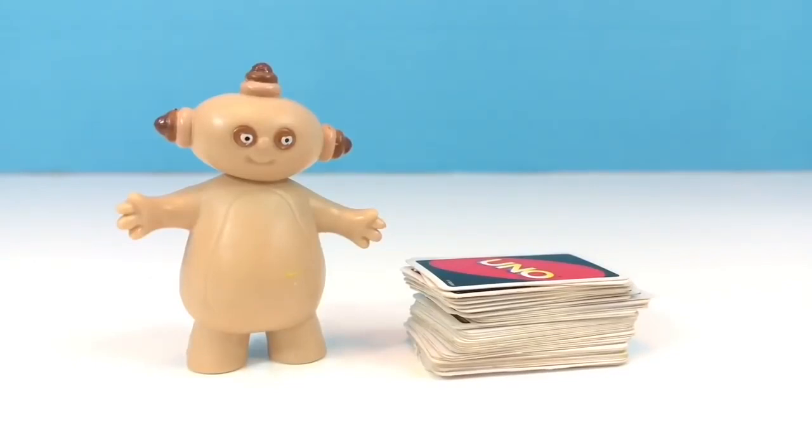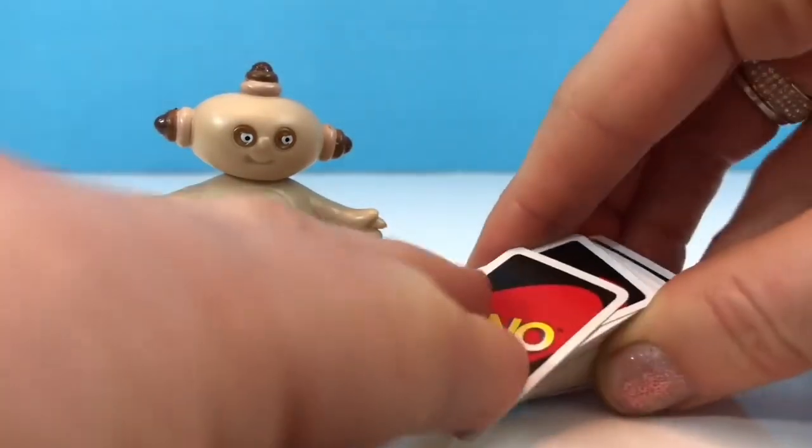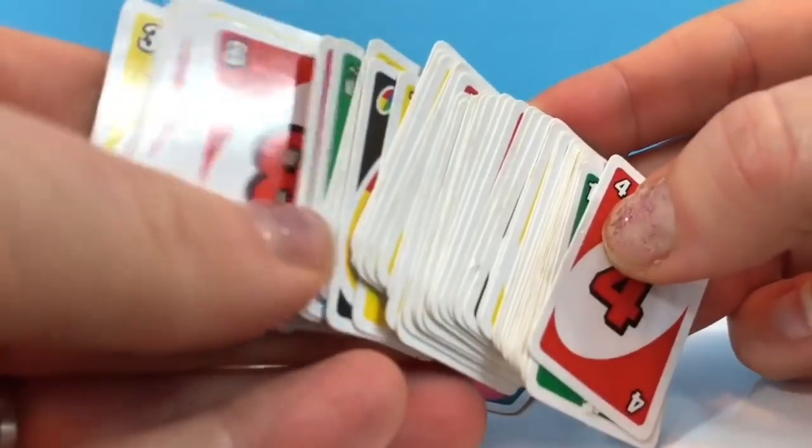Today I'm going to play a card game with Makka Pakka. It's called Uno, and it's a game we can play together as a family. There are different colored cards with different numbers on them.